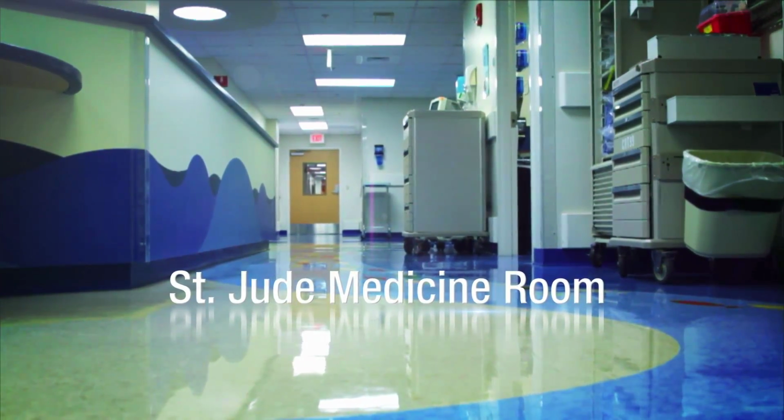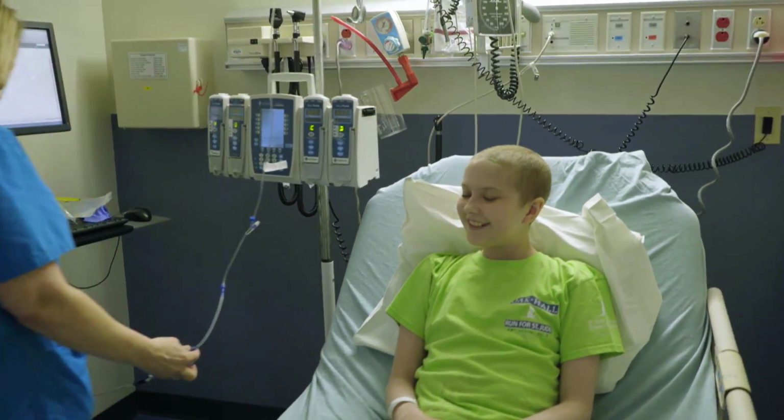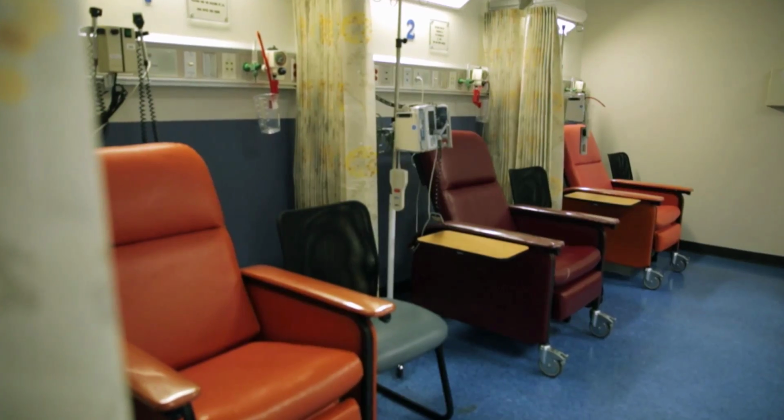It is a 28-area treatment room, which includes 25 private rooms, 3 negative pressure isolation rooms, and 3 chairs. I have about 40 nurses that work on this unit. They love the patients. Everybody knows what their mission is on this unit. It's hustle and bustle in here.